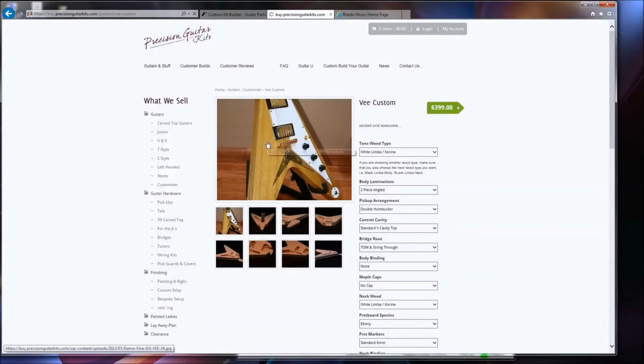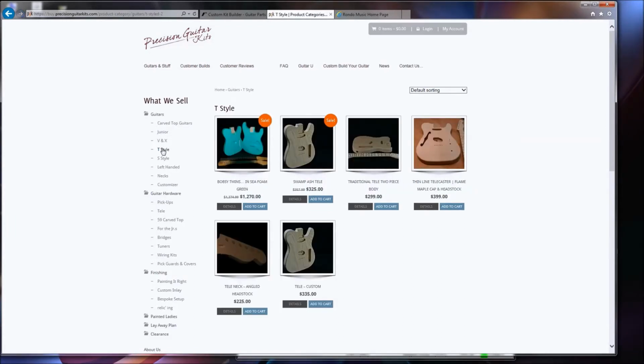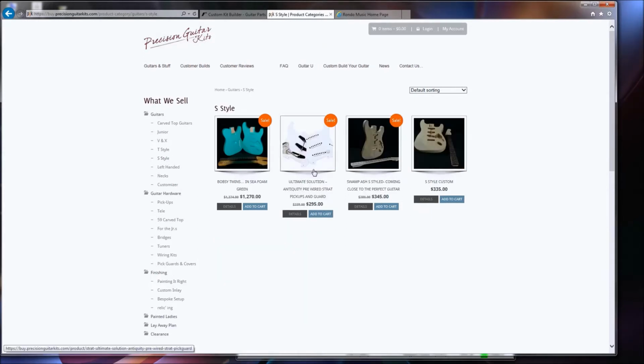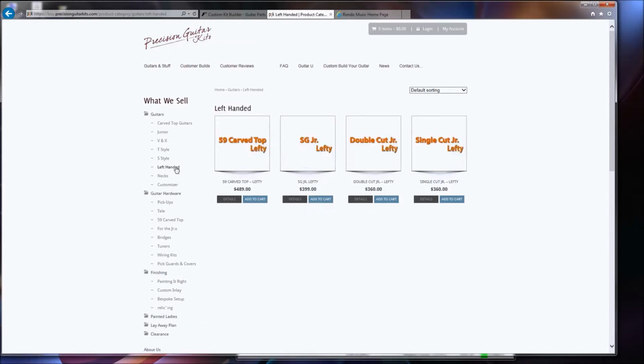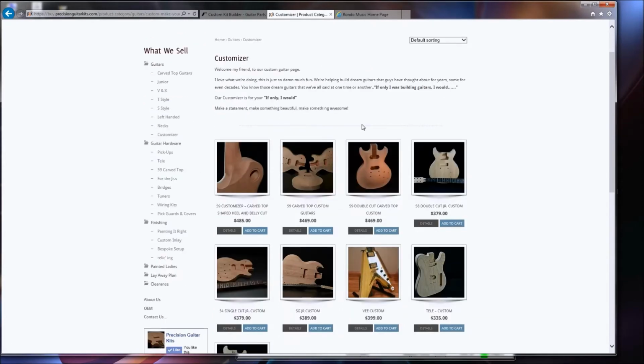If somebody was actually looking for a V, these guys probably wouldn't be a bad company to go to, and decent prices. And they do offer some telly kits, telly necks, some strats, swamp ash strats, some pre-wired pickguards. I guess left-handed. I didn't notice this before, but for lefties, they got an SG Junior, double cut Junior, single cut Junior, a curved top, and a lefty. That's not bad either. Necks. Pretty pricey, but I guess you can do custom order again.